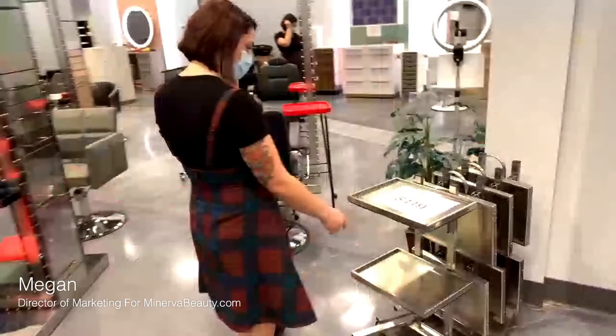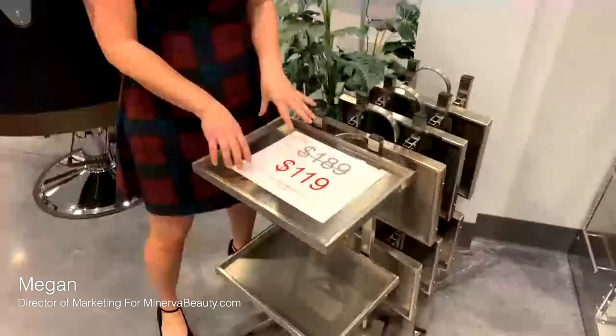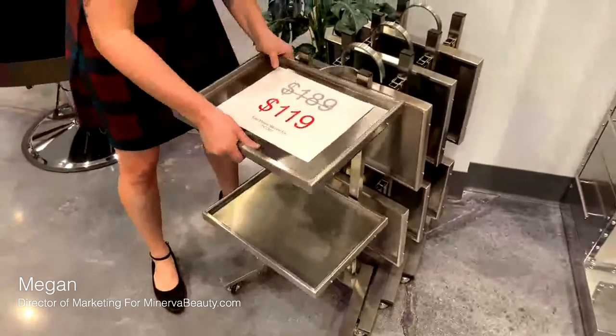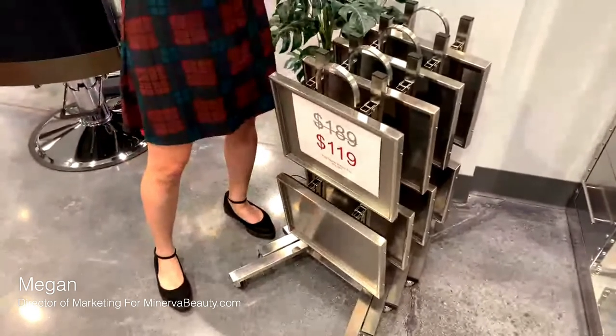And then one of our fan favorites is this Kano mobile service tray. What people really love about this is obviously it's stainless steel, so you can easily sanitize it, clean it, do whatever you need to it, but they also fold down so that you can stack them all together and get them all out of the way when needed.